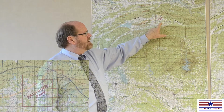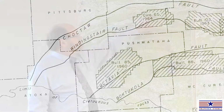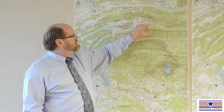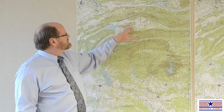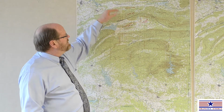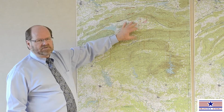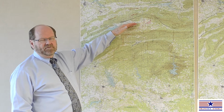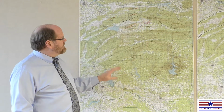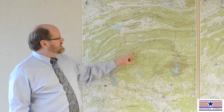The Talihina block and the Potato Hills block are located side by side under the Winding Stair Fault, which you see depicted in black riding above these two projects. These other three fields discovered north of the fault are bound by another fault called Ty Valley. These faults create blocks which pop up, and many of these are anticline drapes, with these blocks being over the tops of the anticlines.